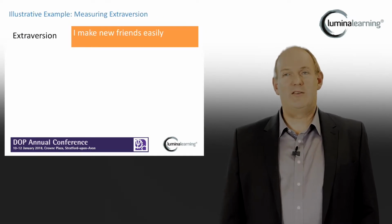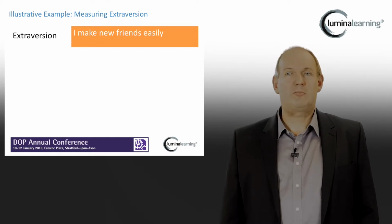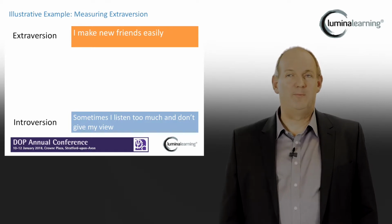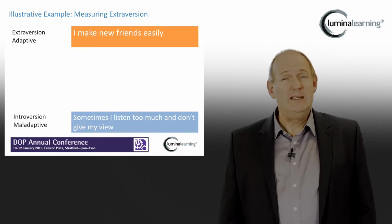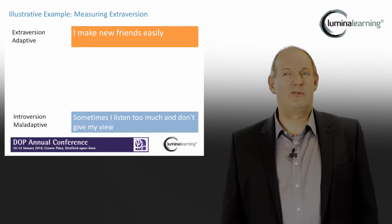If we take an extroverted item here, I make new friends easily. Let's have a look at an introverted item. Sometimes I listen too much and don't give my view. I would argue the extroverted item is being measured adaptively and the introverted one maladaptively. It's less inclined to be helpful in the workplace.